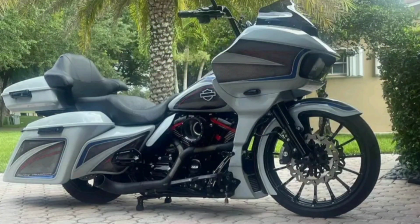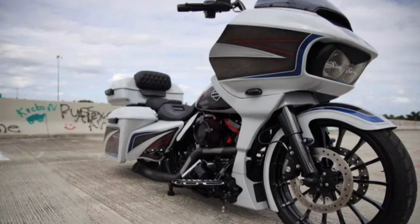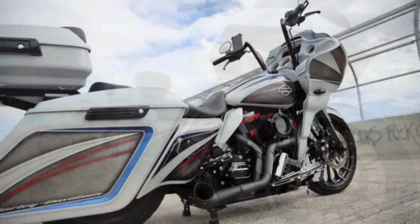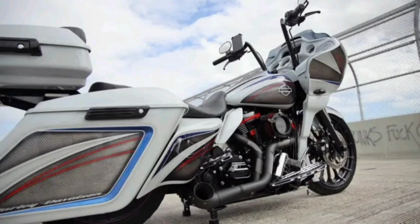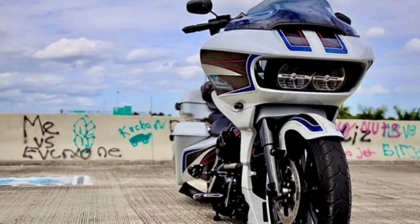The other big thing I have about Road Glide is, especially when you paint it a lighter color like this, any color really, the way the sun beats down on that fairing, it just kind of comes up under your glasses and kind of blinds you when the sun's real bright. Imagine riding this thing around in Florida, half the time you're half blind. But what do you guys think of that price tag? Leave it in the comments.